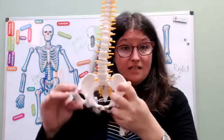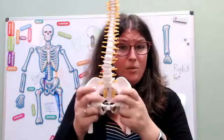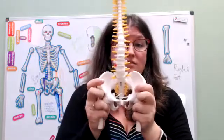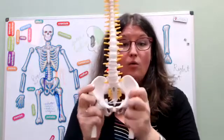So even if this leg is swinging around in space like it does when we're walking, it can still hold the pelvis nice and stable, okay? So that's really the important part. You have a strong gluteus medius on both sides. It can hold your pelvis level while you are walking around.